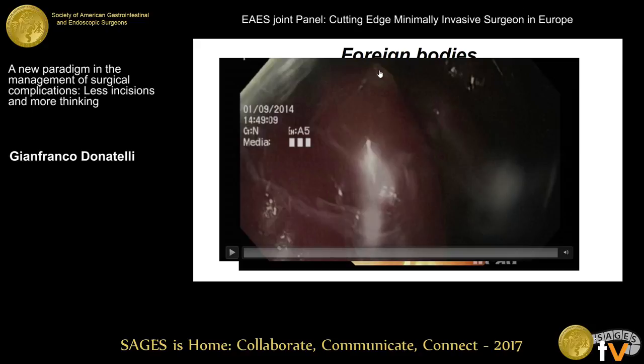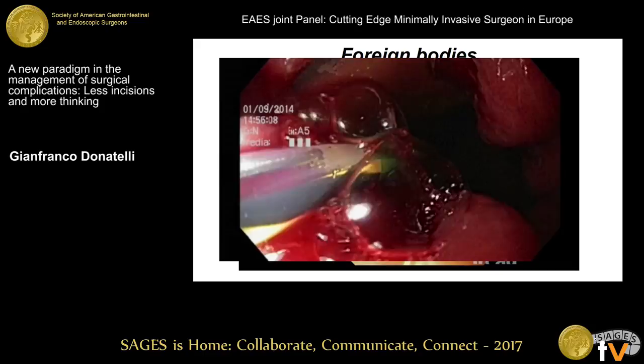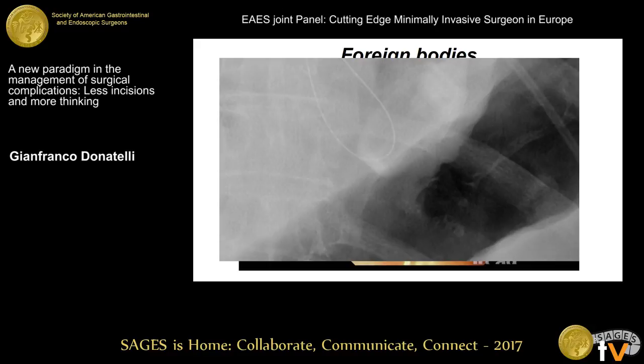You can also see another case. This is a lap band partially migrated. I'm mostly a biliopancreatic endoscopist. So I passed a guide wire around the band, one end in the mouth, the other one out. Then with the same system, which is a reusable system, so it's very cheap, I cut it under fluoroscopy.